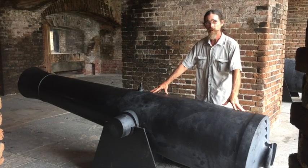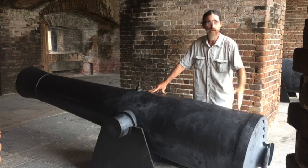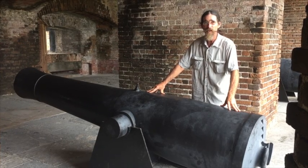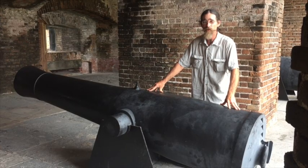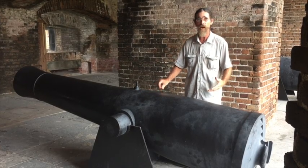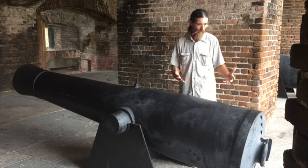Back in the day, this was the state-of-the-art gun, and it was the first gun that they actually installed here at Fort Zachary Taylor. The problem with this gun is that it had a tendency to blow about the breech, and the reason for this is during rapid fire, the iron on the inside would heat up and soften and allow it to weaken and crack.